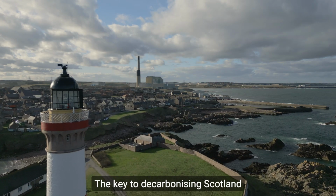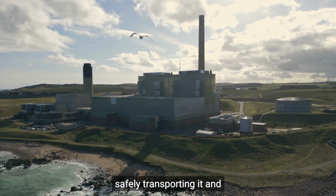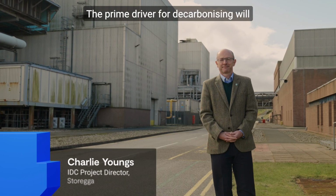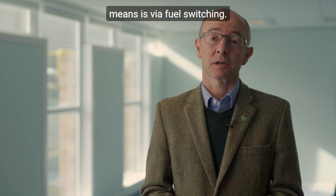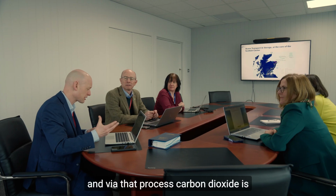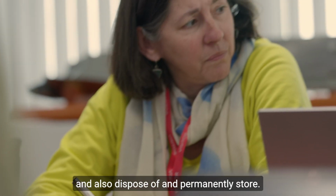The key to decarbonising Scotland, as part of the journey to net zero, is capturing carbon dioxide, safely transporting it and permanently storing it offshore. The prime driver for decarbonising will be via carbon capture, and a second significant means is via fuel switching, so moving away from hydrocarbon-based fuel to hydrogen energy source, and via that process carbon dioxide is produced, which we take away and also dispose of and permanently store.